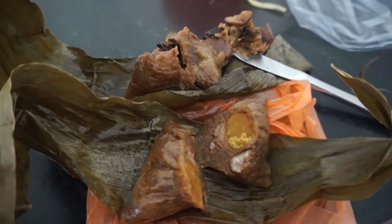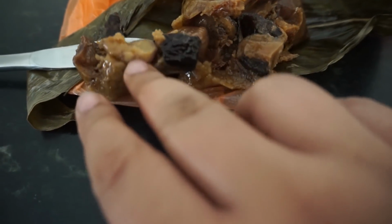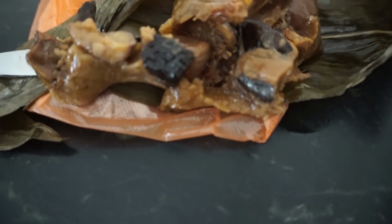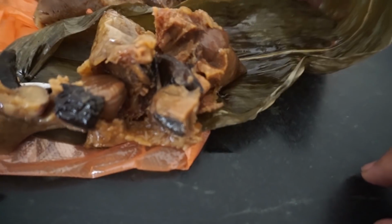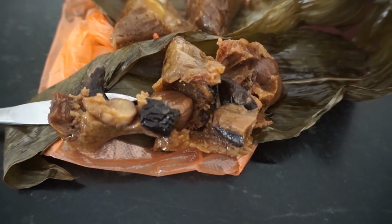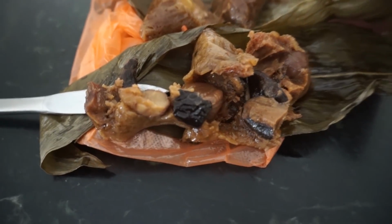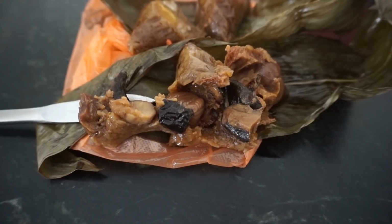Somehow the combination of the saltiness, and the salted egg yolk itself is not too salty, but the texture of the egg yolk together with the soft, tender, delicious, flavorful marinated pork and the rice and the roasted chestnut, which is the whole chestnut itself, somehow it just goes very well together, very deliciously, very nicely.